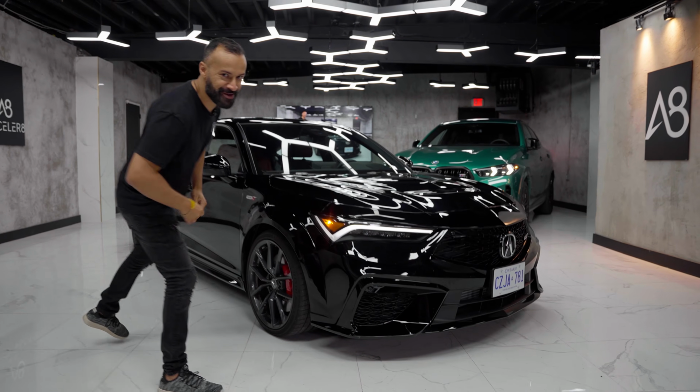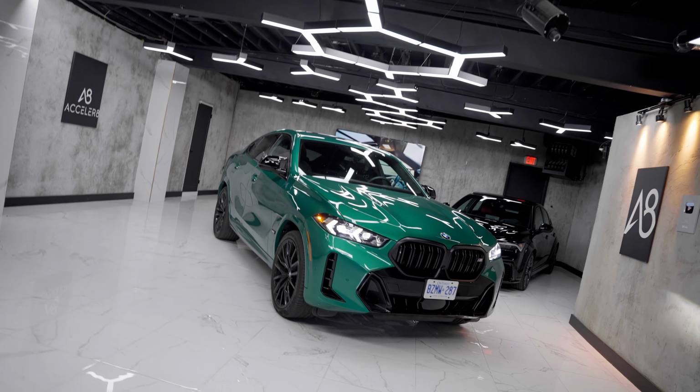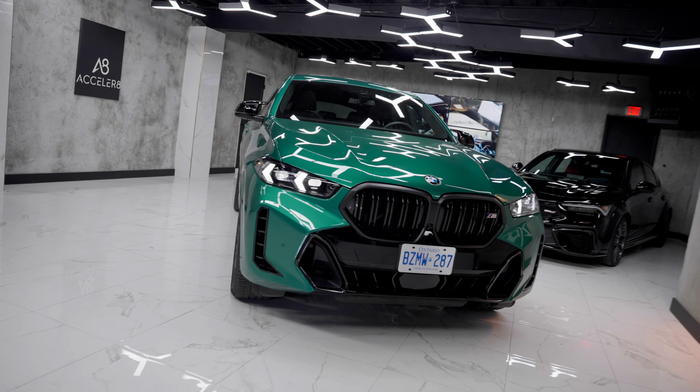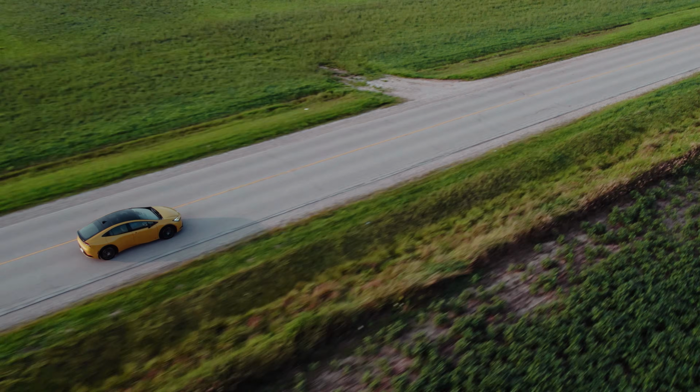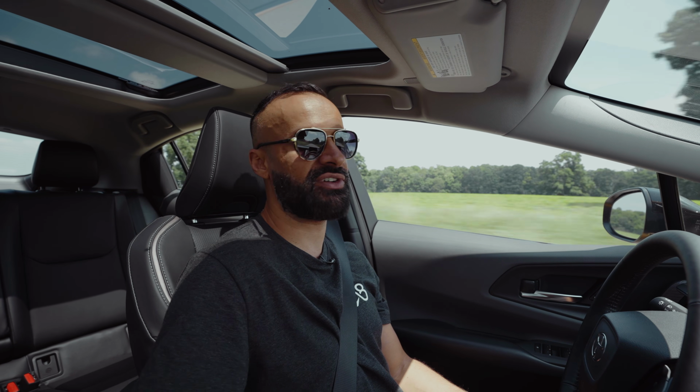The Acura Integra Type S is giving me about 11 liters per 100 kilometers. The BMW X6 with the 4.4 in it is giving me about 20. This gives me 5. That's 4 times cheaper, the exact same way I drive. Obviously, I'm moving faster than that.